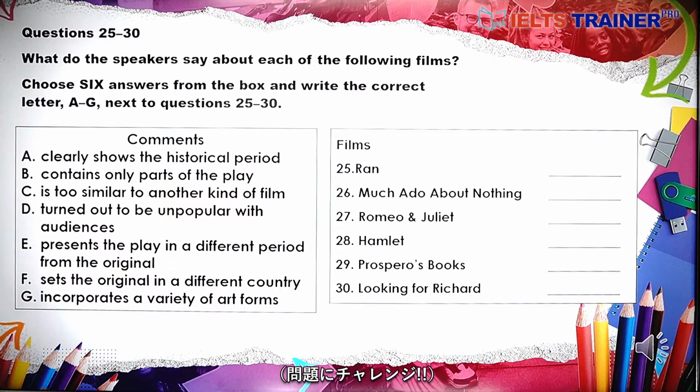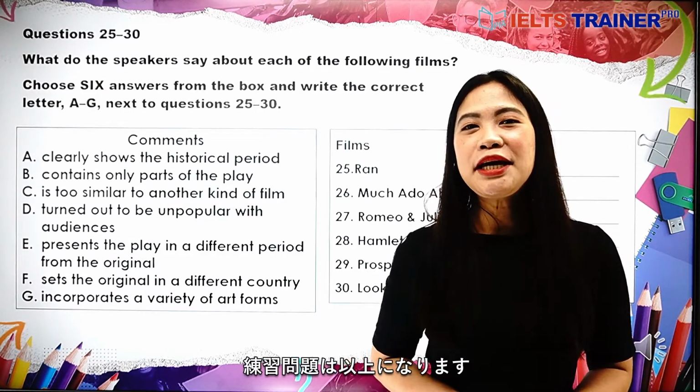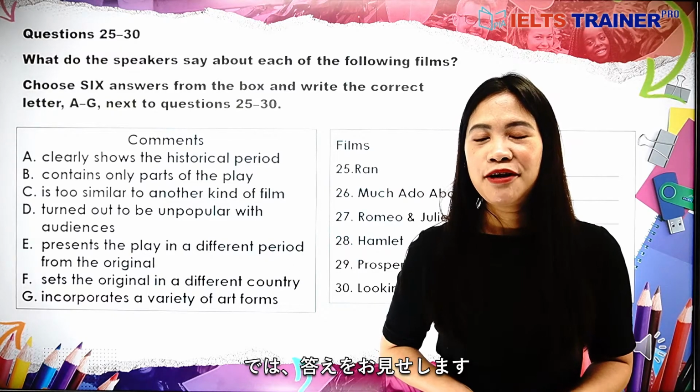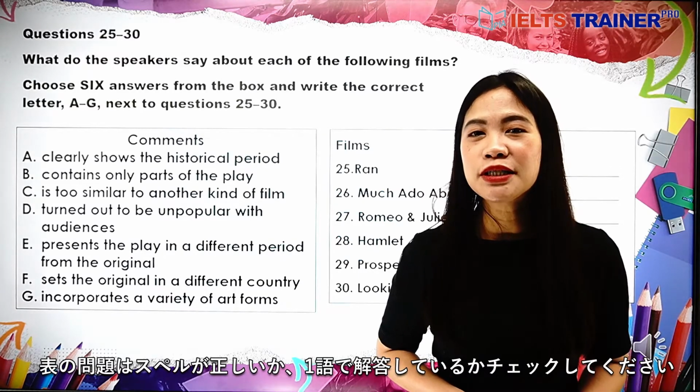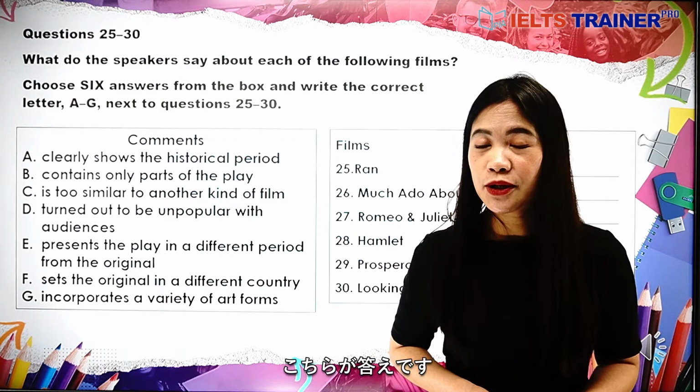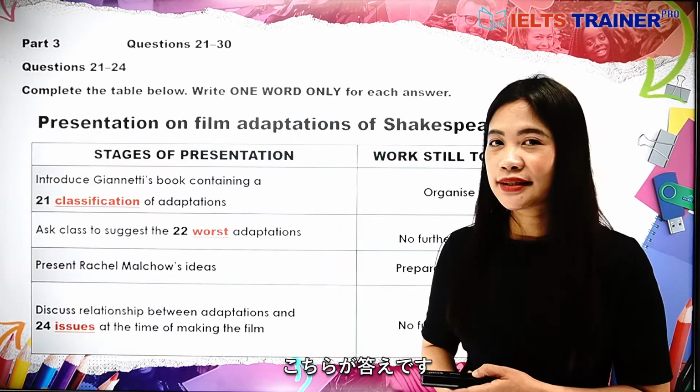That is the end of Part 3. You now have half a minute to check your answers. Okay, and that's the end of Part 3. Now I will show you the answers. For table completion, make sure your spelling is correct and make sure you have written one word only. So here are the answers.